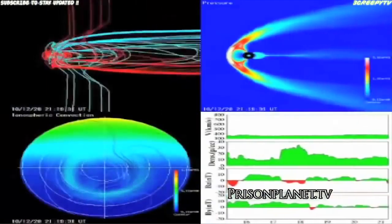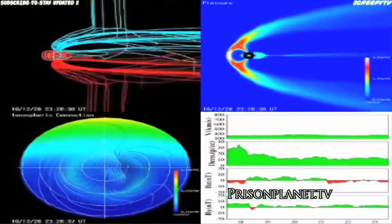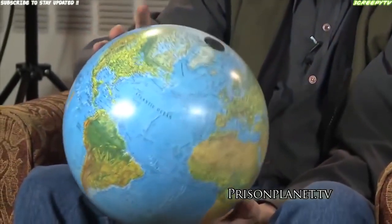But as we look at HAARP, the primary idea is to affect this ionosphere and then affect these magnetic field lines. And ideally, you want to affect those magnetic field lines at the closest place to which they intersect the planet, which happens to be at the poles.